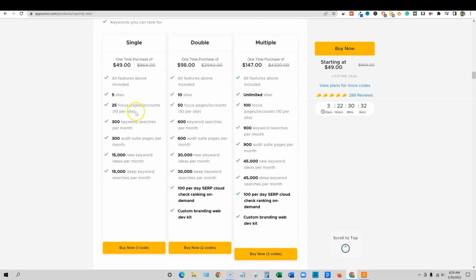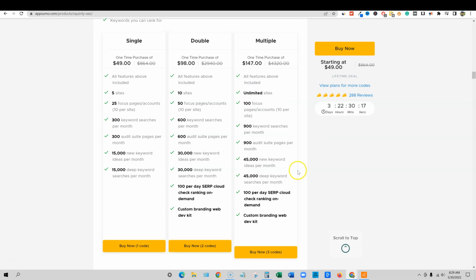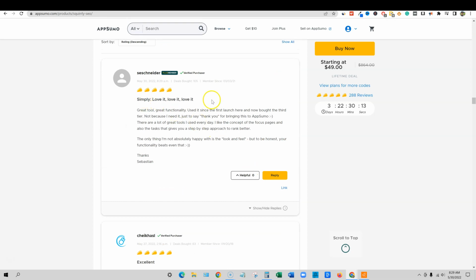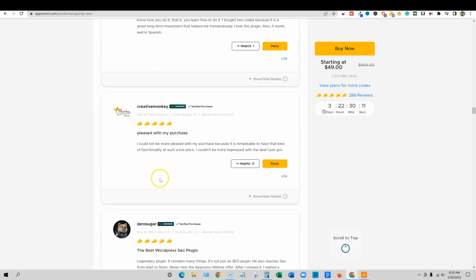Come down here, and they have really good prices, up to 5 sites. It just starts at $49. I really like when there are pretty good limits on what they're giving you for just the $49 plan. And obviously you can work your way up to the 147 unlimited websites, 100 focused keywords, and so forth. And then we start looking at some of the reviews, and people just really like this. Excellent, 5-star, 5-star, 5-star.